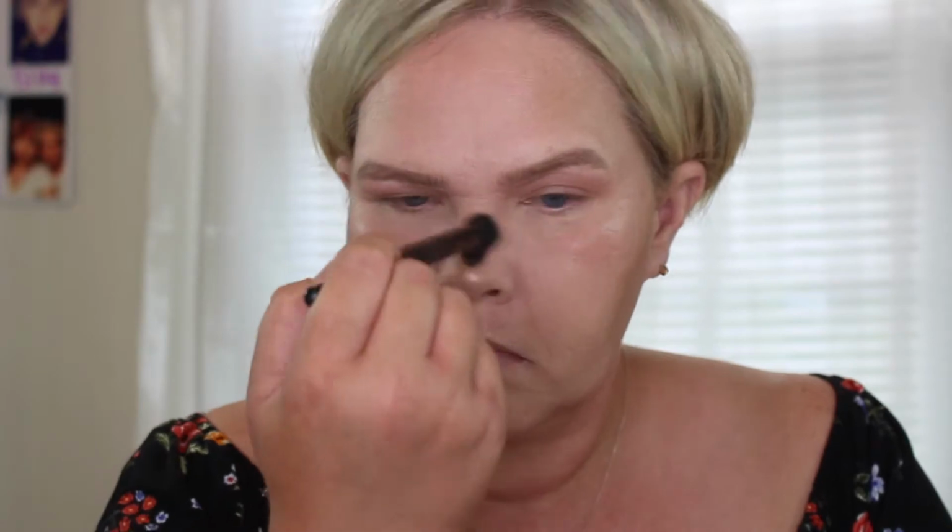Okay, let's tap some down the nose and on the Cupid's bow. I love putting it on the Cupid's bow. I just think it's so pretty. Oh God, I could just bathe in highlight. I love it. How gorgeous is that?